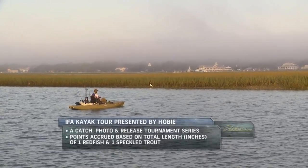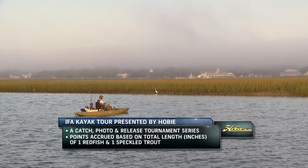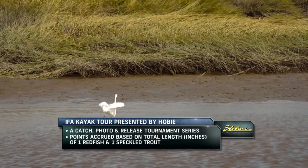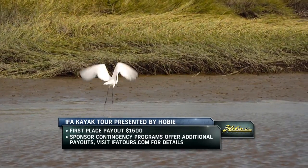The IFA Kayak Tour presented by Hobie is a catch, photo, and release event. Anglers are looking to catch their best redfish and trout combination. Points are awarded based on the total cumulative length.